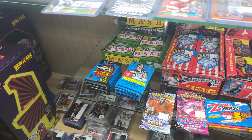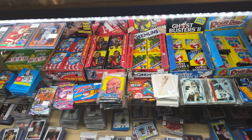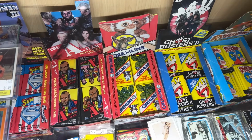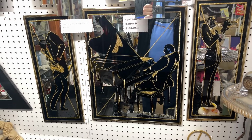A few years later, Raiders of the Lost Ark comes out, and you've got James Bond in the desert looking for treasure with Timothy Dalton. It's great vintage trading cards here. Ooh, I might have to pick up a couple of packs and see what I can pull. Well, doesn't this just say 1980s?